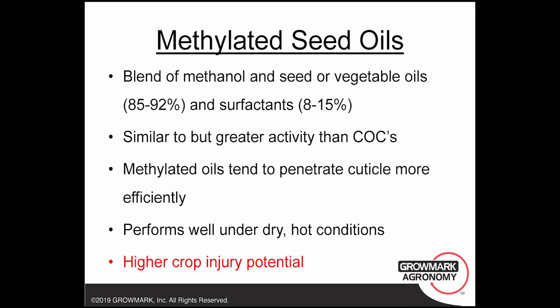So now we get to MSOs. The difference of MSOs is a little bit higher concentration of oil, a little bit lower concentration of surfactants, similar but greater activity than crop oil, right? Doesn't tweak it a whole lot. Methylated seed oils are going to penetrate the cuticle more efficiently, and they're going to perform well under hot, dry conditions. Now, what's that bottom red thing say? You're right here in the middle. Read that for me. Higher crop injury potential.